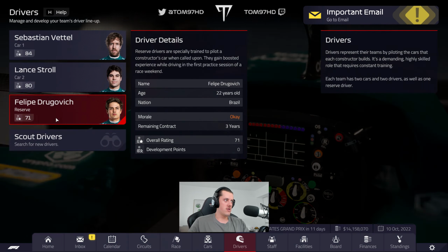We have the review and the confirmation of the new suspension. As you can see, it's a massive step forward. Absolutely huge in every single department. So this is going to really help us out. Now, we don't really have much to do until the next race.